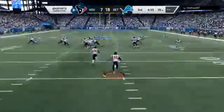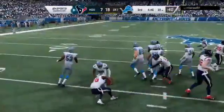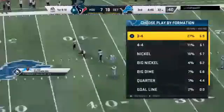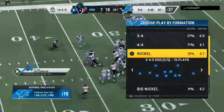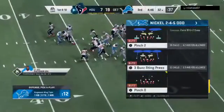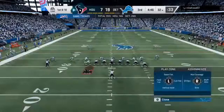This is taken at the 3. Solid return, pretty good field position. They'll start at the 32-yard line. The Texans take over 1st and 10 at their own 32-yard line. The Texans offense ready to go here for their next drive.